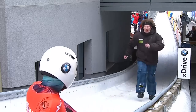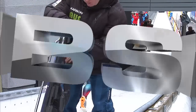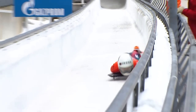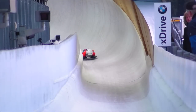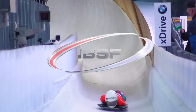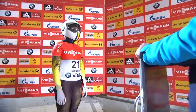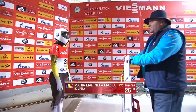So 20 sleds down, all safely. Now, pressure on Maria Mazalou of Romania. Here we see Aiko coming out of the S-curves, and she's just looking maybe a little bit too soon, and that sends the sled into a skid. You really have to come out of the S-curves and let it settle for a couple of meters, and then look. Coming out of Kreisel here, comes out too early and so close to that right-hand wall. Lucky not to hit and get thrown across to the left-hand side. Not sure I've ever seen her without her smile, Eiko Nakayama. So Maria Mazalou of Romania trying to make the cut. Her second World Cup race of the season.